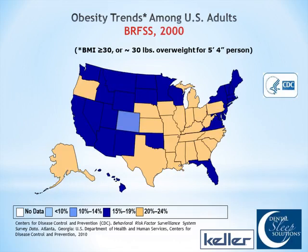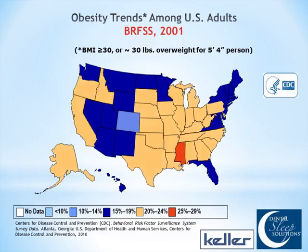2000. So when did this start, Rich? In 19... What year was it? 85. So here it is 16 years later and another new category, 25 to 29%. Over a quarter of the people in the great state of Mississippi, I think it is. Yes. Alabama's right there. And they're cousins. Yes.